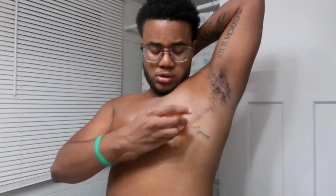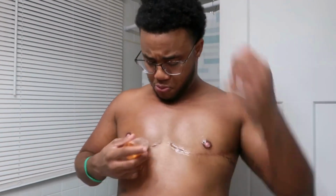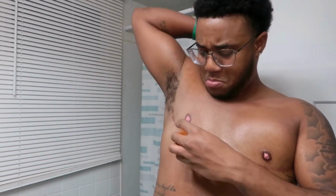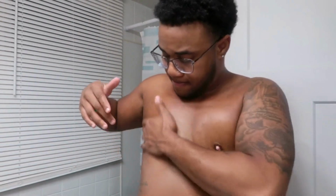So next, I come in with my Bio-Oil. This is what I usually do, just like this, and then on my nipple I do the same. Then after I do that, y'all see how shiny and moisturized my chest is? It looks good. Keep it nice and moisturized, looking good.